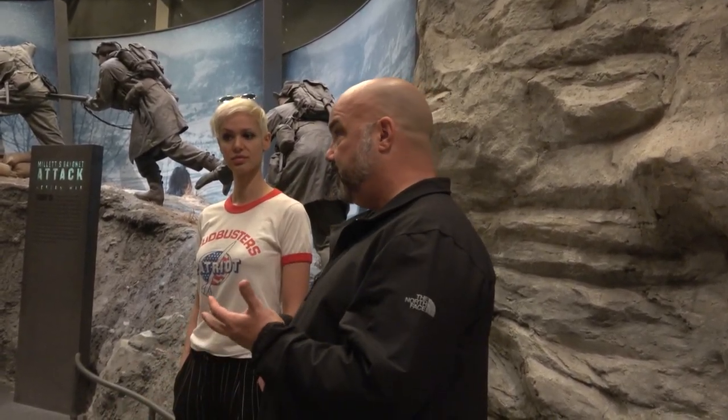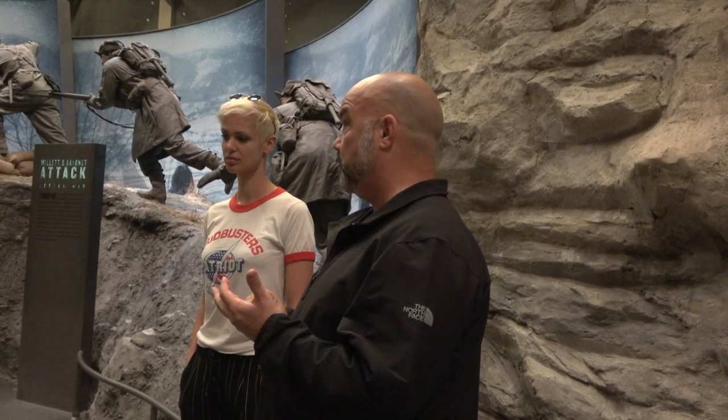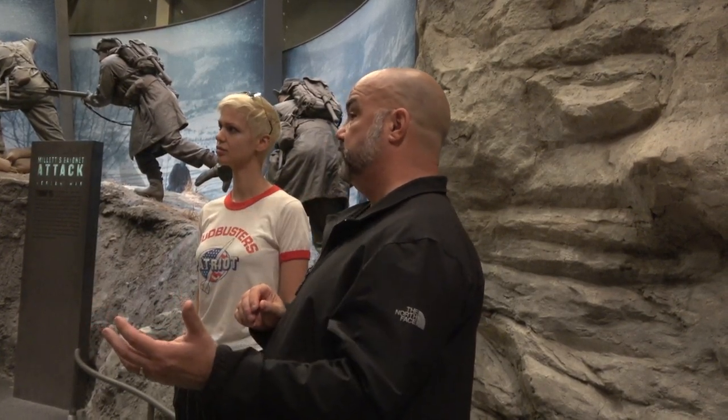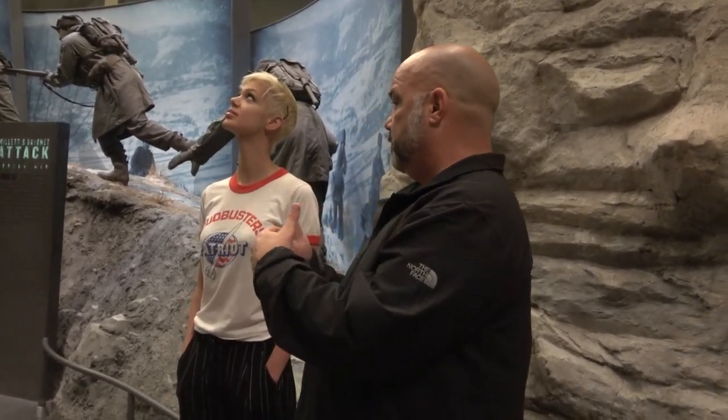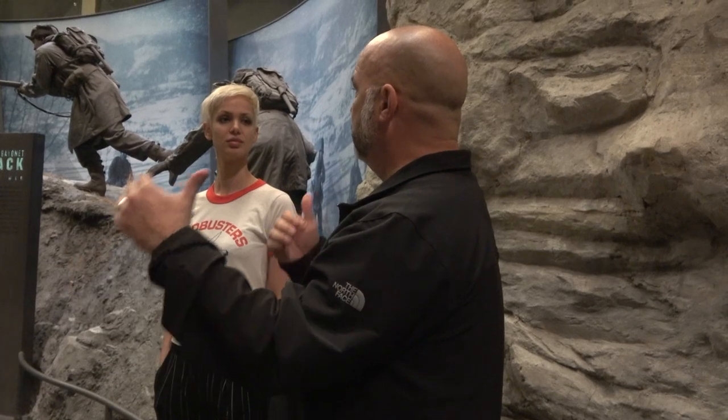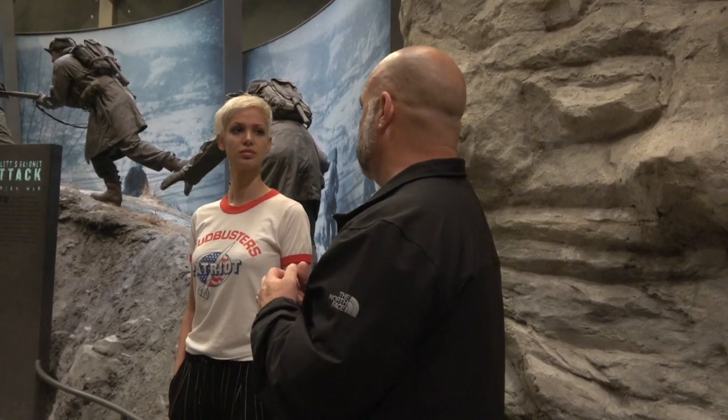After 10 days of fighting, of the estimated 4,600 Japanese soldiers on the island, when they finally secured it, they captured less than 200. They were just fighting to the death. And this was the end of the war. The closer we got towards mainland Japan, the more savage the Japanese were going to fight, that kind of stuff.